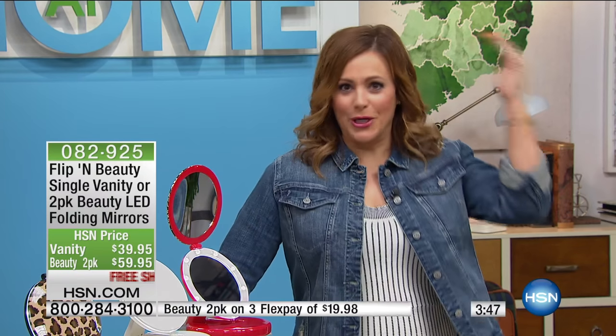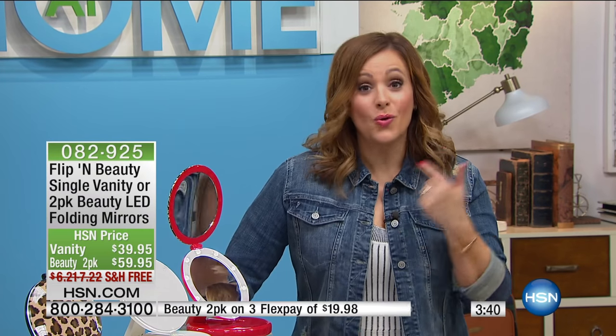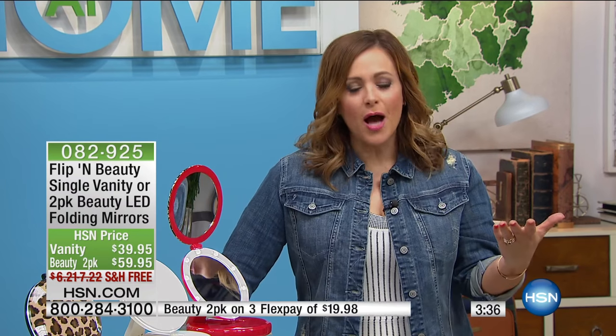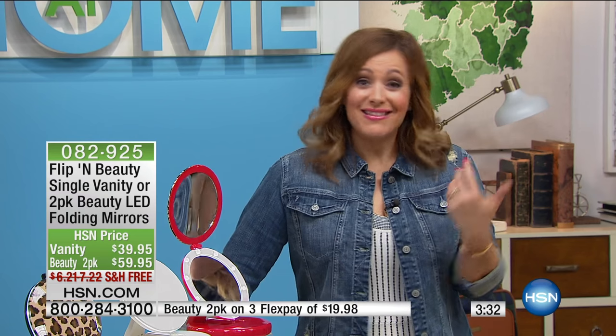This is like a superior mirror. This is like the best your money can buy, because you have the standard, but then you have the 5x magnification. You also have the bright LED light, so you're not missing anything. You have the option to mount on the wall or take with you in that cool clamshell design. And then it's fashion colors. Every girl loves their stuff to match.